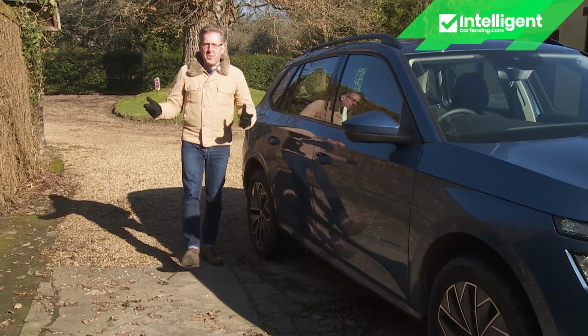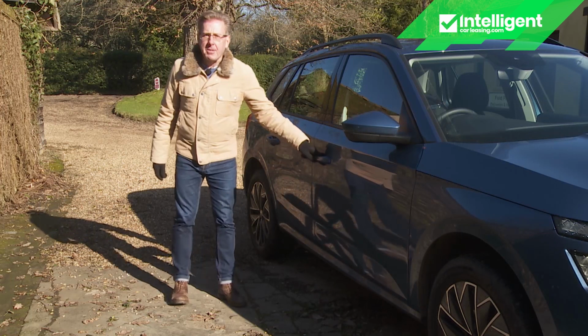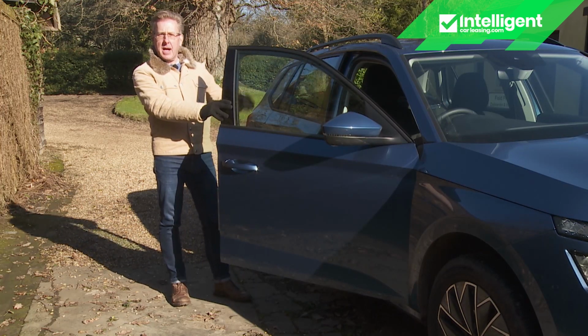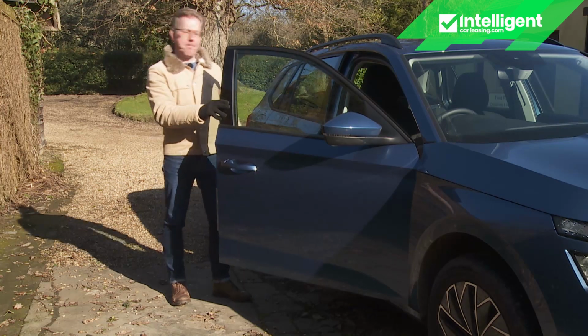Now, what sort of difference will that make inside? Well, time to find out. And as you get in, you notice an elevated hip point, which makes this car feel bigger than the small hatch it's based upon.